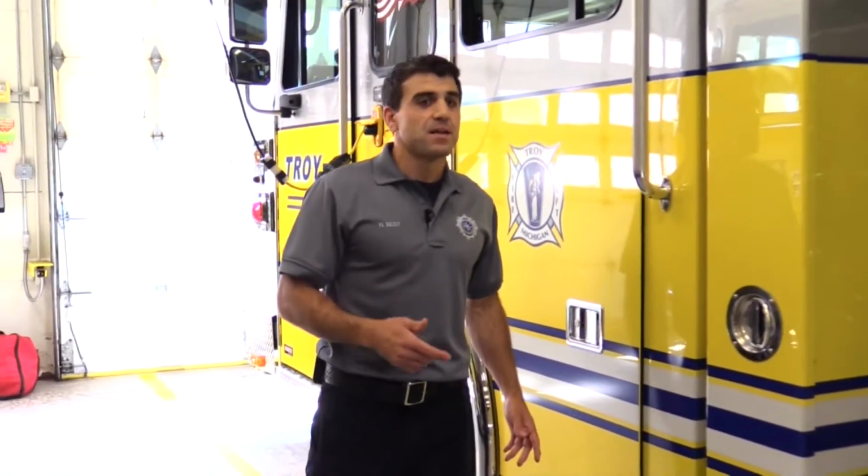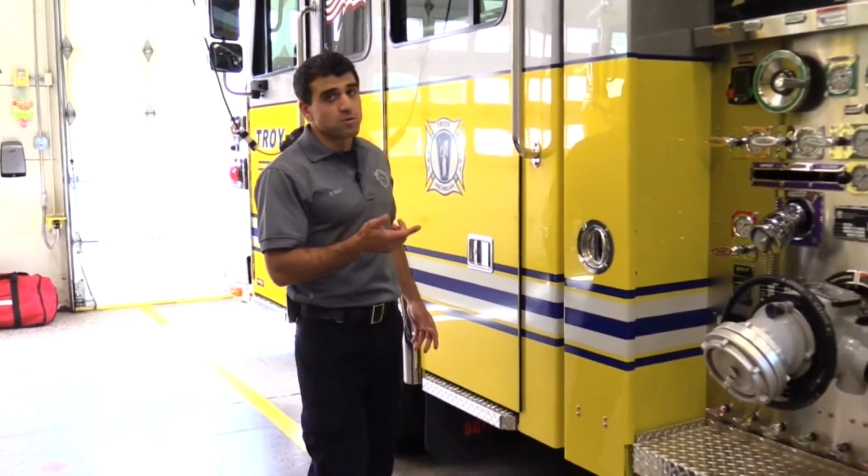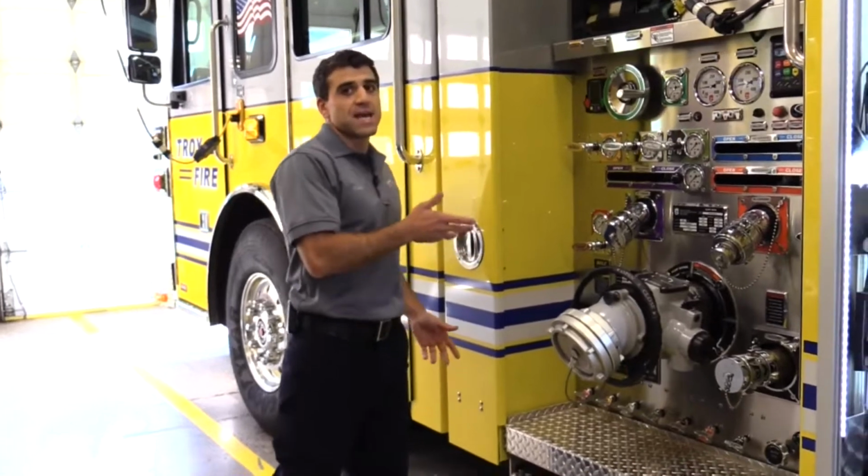Hi, I'm Firefighter Best. Now I'd like to just show you our ladder trucks. The City of Troy purchased us 2 new ladder trucks in early 2019. This is ladder 6. We also got a new ladder 5. These trucks can hold 500 gallons of water, but they got a little bit of a bigger pump. They can do 2,000 gallons per minute.